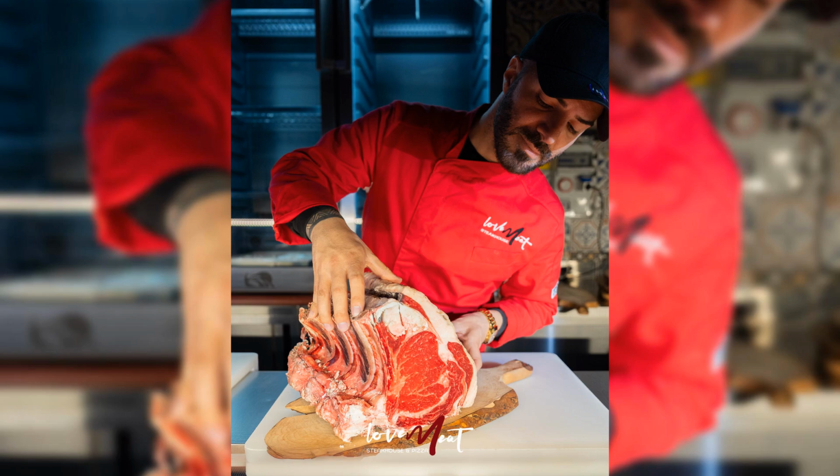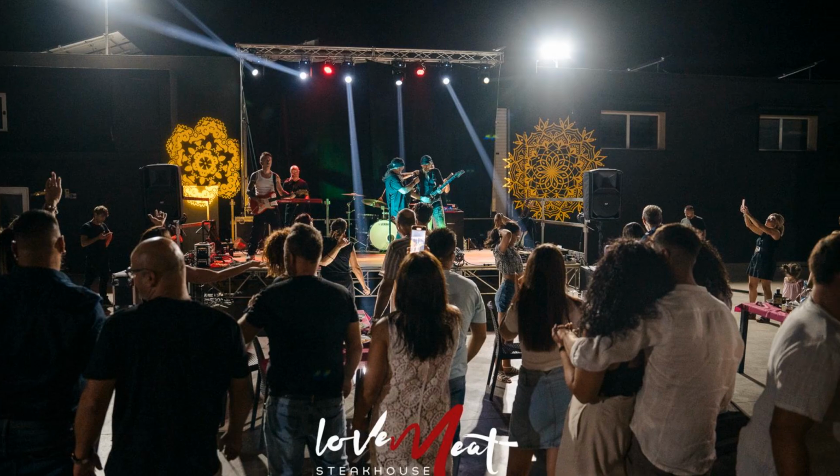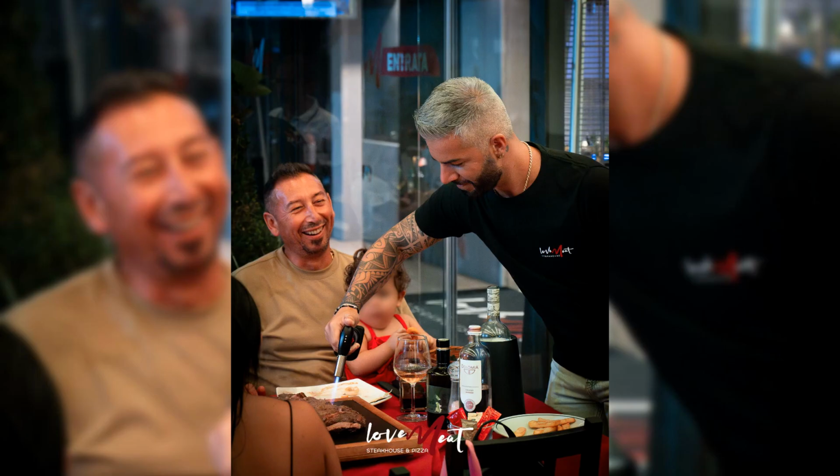Love Meat Steakhouse is rated 4.6 on Google. This place has outside seating and live music. They have a wide variety of meats and pizzas. This looks like a fun place, although it's possible that it might get a little crowded.